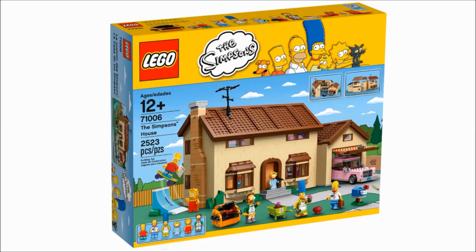I think it's a great set for the price. I think it's a great set for its design. I think it's just my favorite LEGO set of all time.